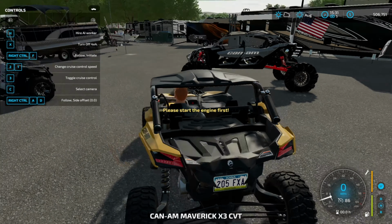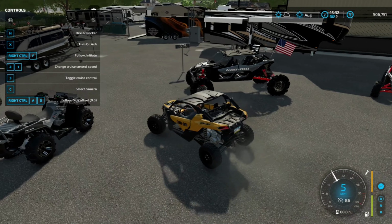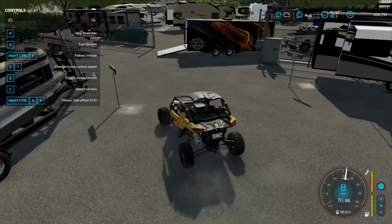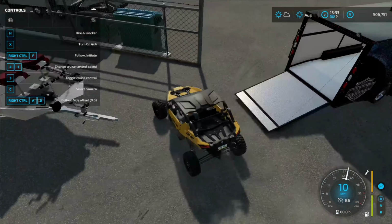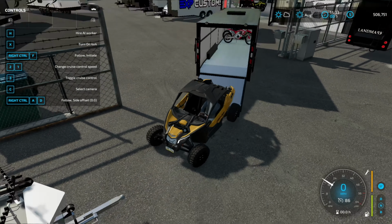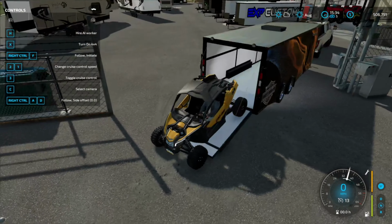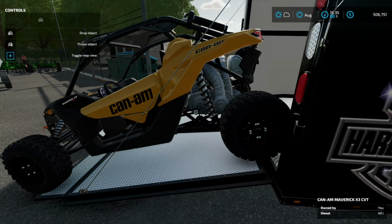Definitely a pretty big fan of. Looks like it's 4x4. I'm not too sure what wheel drive it is, but let's go ahead and get this one loaded up into the trailer. Try not to hit that boat if we can or damage anything. Got an awful lot of wheel spin there. It's definitely struggling to go in annoyingly, but we'll slowly get there. Hopefully, or not. Let's just give it a bit of a push.